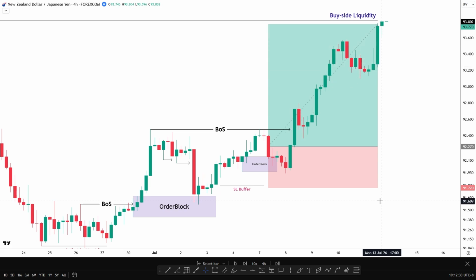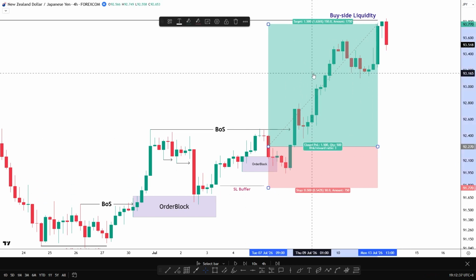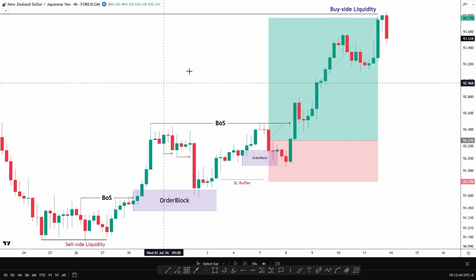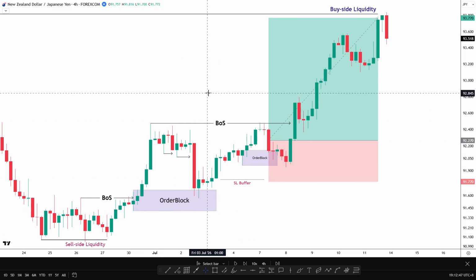And eventually, buy-side liquidity taken out. Full TP hit. A full week of holding, rewarded with a clean close. This trade is a reminder that good setups don't always move fast. Sometimes you map it, enter it, and just wait. The traders who can do that consistently, those are the ones winning long-term.